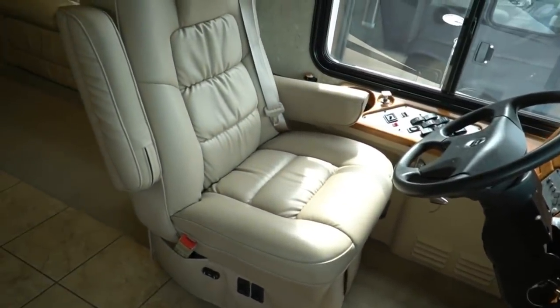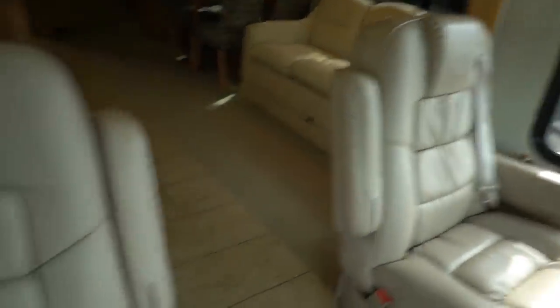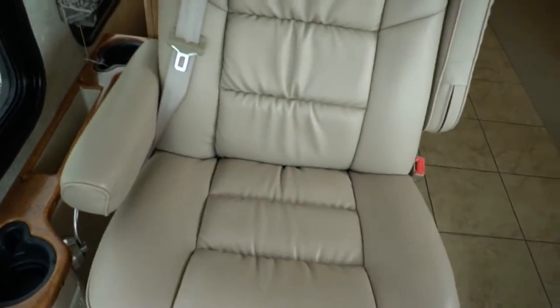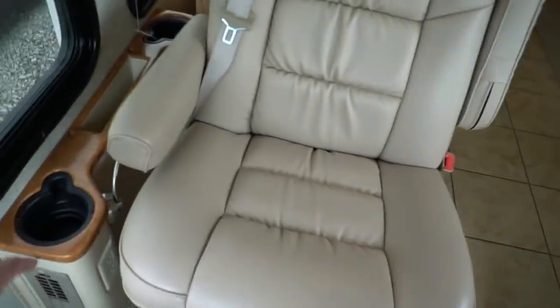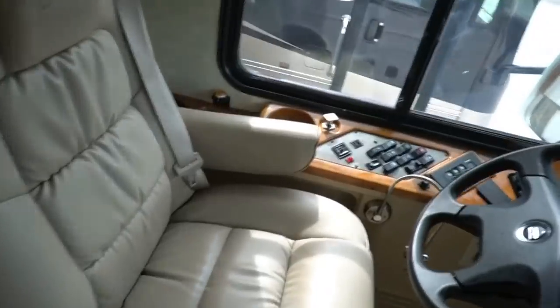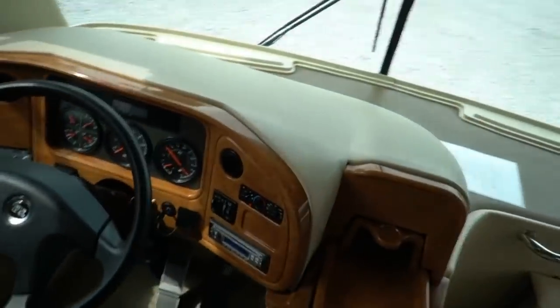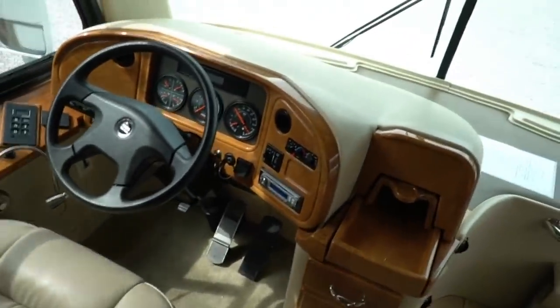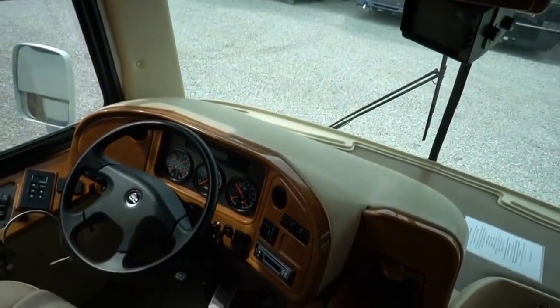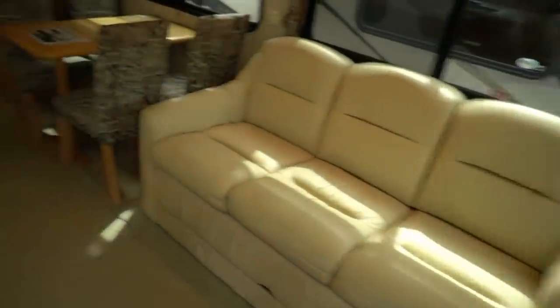When you're driving a rig like this, you're going to be running the generator, running the roof air if it's hot outside. So instead of having to run both of them, you've got duct work up here, so you can keep it cool up here without having to run your dash air and save fuel pretty much. But got some nice features. Like I said, the 7.5 foot ceiling.